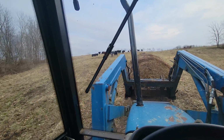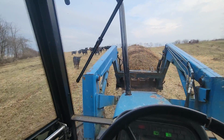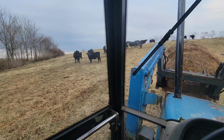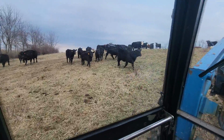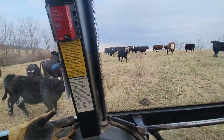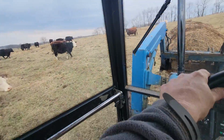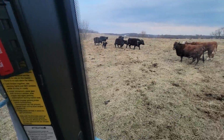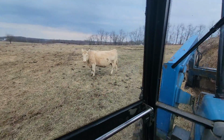Trying to feed them up here on the hill where we got some brambles and different things. I always try to feed in a different spot every day. What the cows don't eat will feed the soil, and the soil is basically what feeds the cows. So better soil, better grass, fatter cows. There's one of our new babies, about a week old. There is still some hay over there in that feeder though.